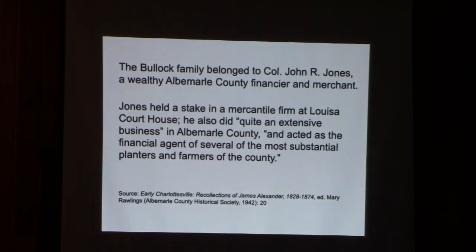The Bullock family belonged to Colonel John R. Jones, a wealthy Albemarle County financier and merchant. We actually have a descendant of Colonel Jones in the room today. We have descendants of both Berkeley Bullock and Colonel Jones here today. Jones held a stake in a mercantile firm at Louisa County Courthouse, which explains the Louisa birthplace of Berkeley Bullock. He also did quite an extensive business in Albemarle County and acted as the financial agent of several of the most substantial planters and farmers of the county.